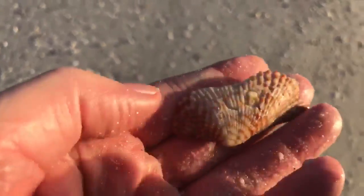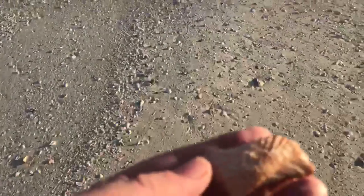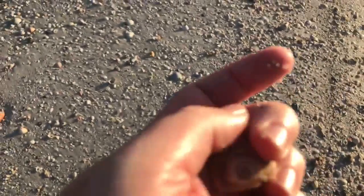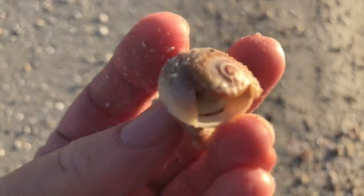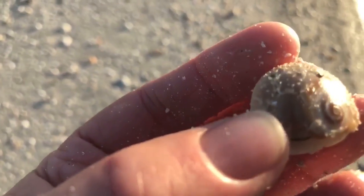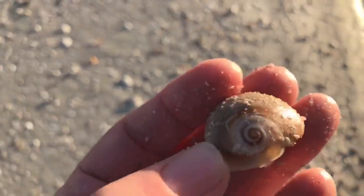There's a nice turkey wing shell. Wow, this is what I expected to find out here. There's a piece of a nautica. I think they call it a gaudy nautica. Very similar to a shark eye. Beautiful colors. This one's run through the mill here, pretty tore up.